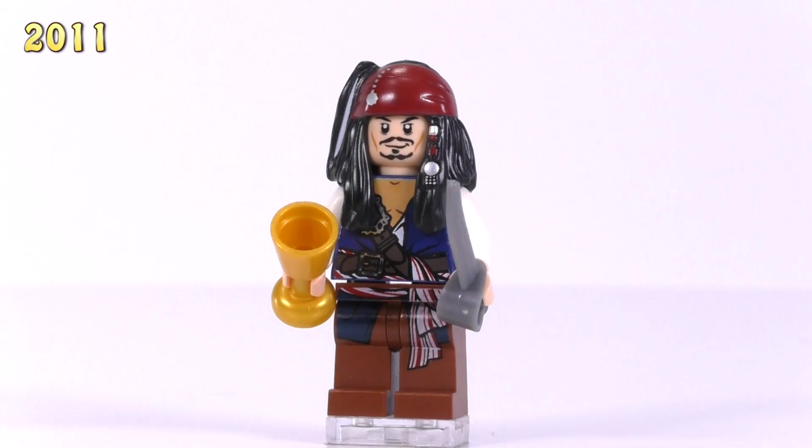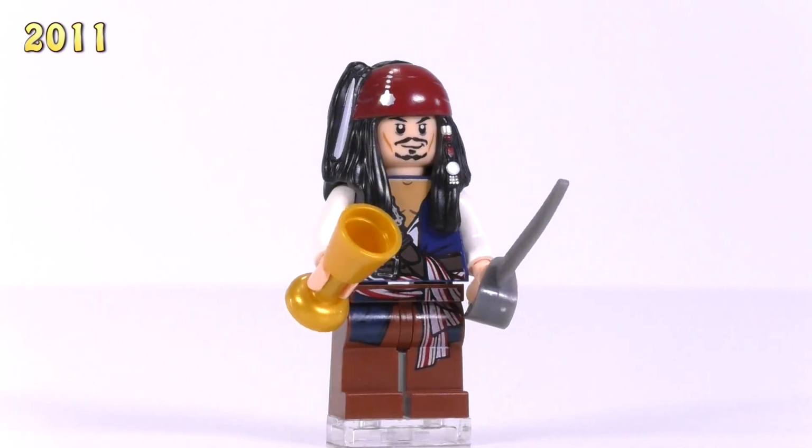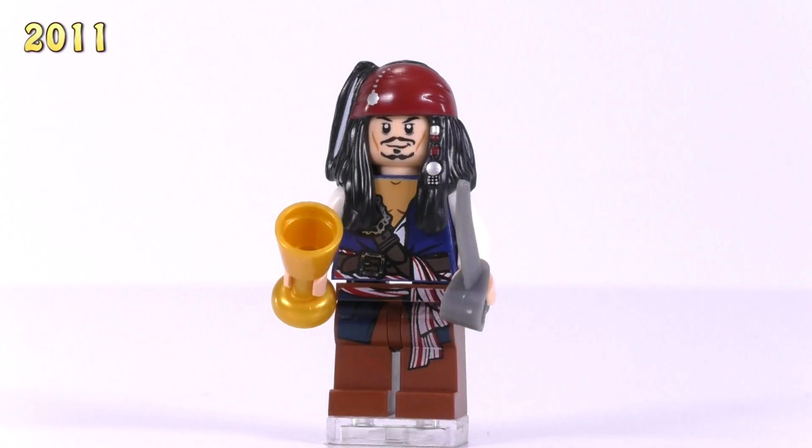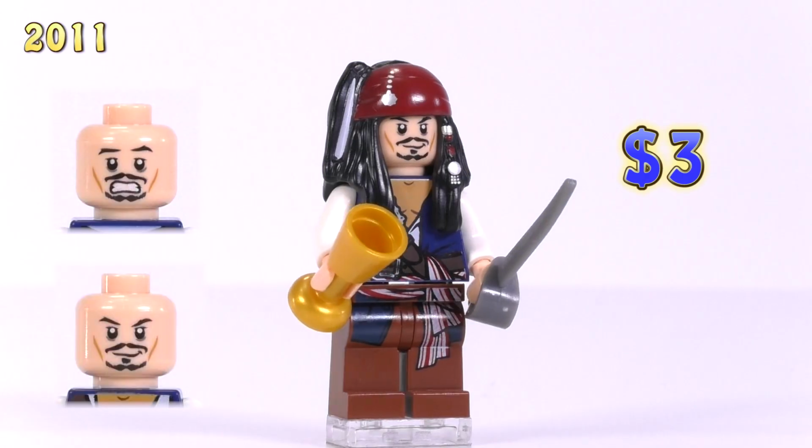Now here is our standard version of Jack Sparrow. The printing on the body once again is the same as the two exclusive guys that came out in the beginning sets, but now his face expression is a bit more consistent. He's just $3 because he's so darn common.